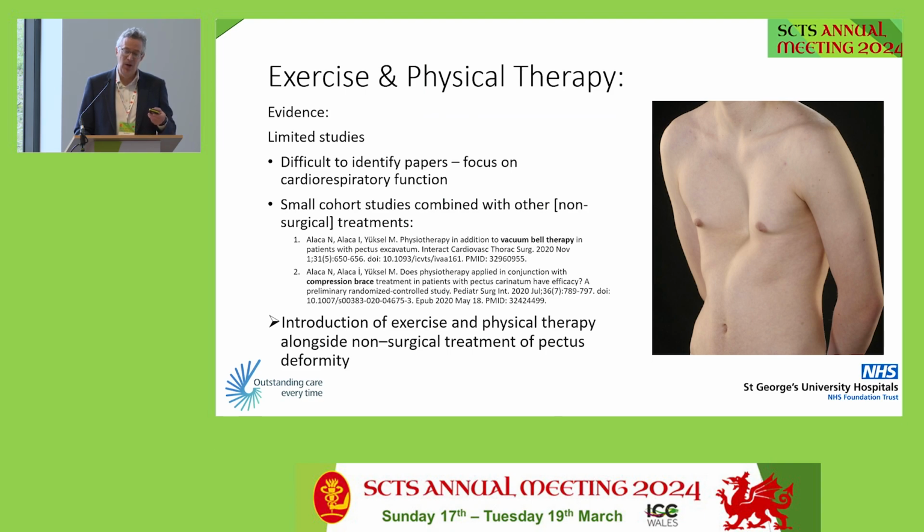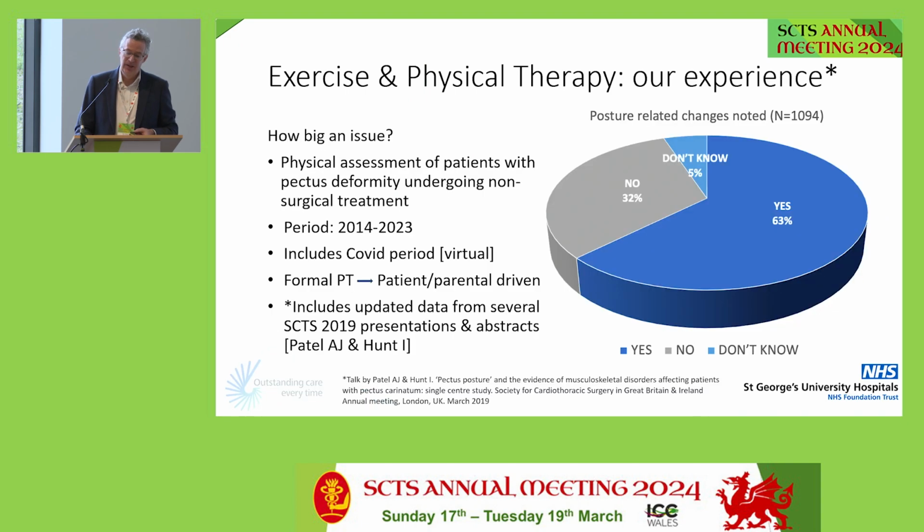We introduced physical therapy as part of our program for pectus deformity explicitly for bracing, but later also introduced it for vacuum bell therapy, and we've really focused on that as part of our practice. In that regard, these are the issues that we've found. We looked at around 1,100 patients who were either having bracing or vacuum bell therapy, and we demonstrated that around two-thirds of those patients had a recognized posture-related issue. And this is with the support of physical therapists identifying those particular posture problems. So it is clearly a problem with our pectus population.